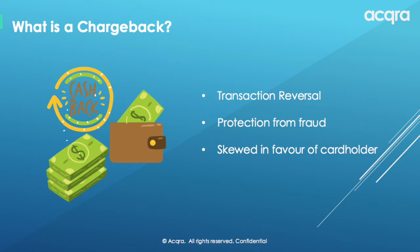A chargeback is the reversal of a credit card payment that is requested by the cardholder and executed by the relevant issuing bank. It serves as a form of consumer protection from fraudulent activity made unknowingly using their credit card or account. Often chargebacks are ruled in favor of cardholders, whether or not merchants are at fault or are victims of fraud.